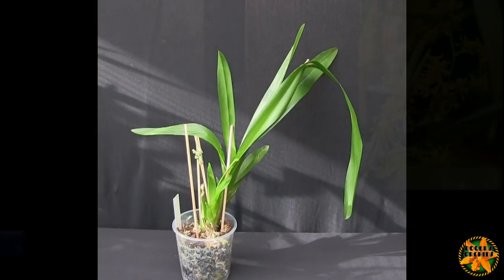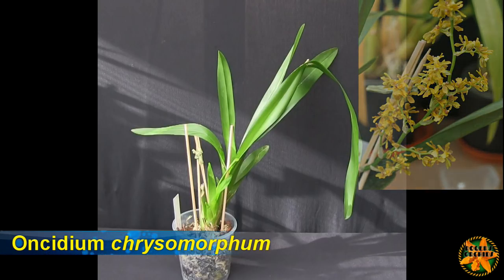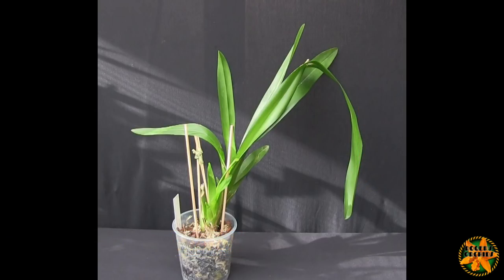Next up is the Oncidium chrysomorphum. Now this was a gift from Zaina Rapper. You will know her for being quite active on the Facebook group, and she does occasionally comment on the videos. She is secretary of either the British Orchid Council or the British Orchid Growers. No, I don't think that exists anymore.